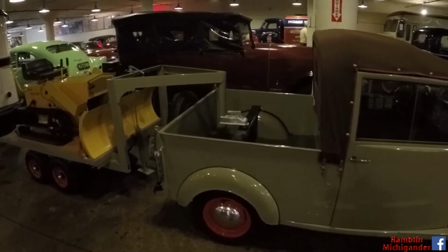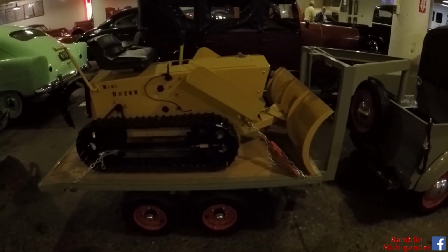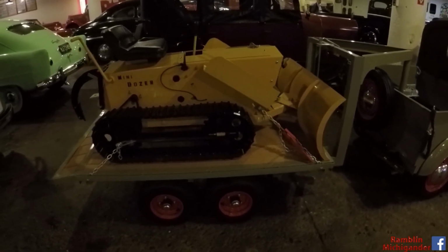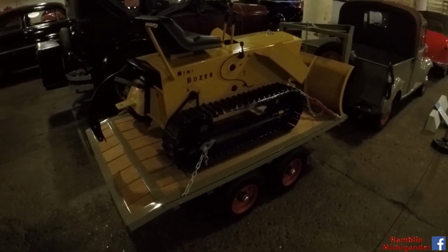Oh no, oh no. Look at this. Look at the little bulldozer. Oh my God, I'm losing my mind. This is too funny. Oh, come on.